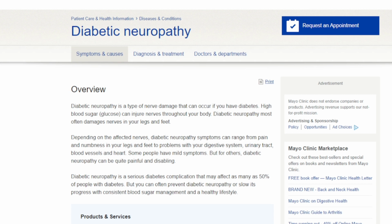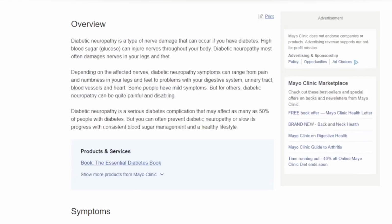Diabetic neuropathy is a type of nerve damage that can occur if you have diabetes. High blood sugar can injure nerves throughout your body. Diabetic neuropathy most often damages nerves in your legs and feet. But, depending on the affected nerves, diabetic neuropathy symptoms can range from pain and numbness in your legs and feet to problems with your digestive system, urinary tract, blood vessels, and heart. Some people have mild symptoms, but for others, diabetic neuropathy can be quite painful and disabling.